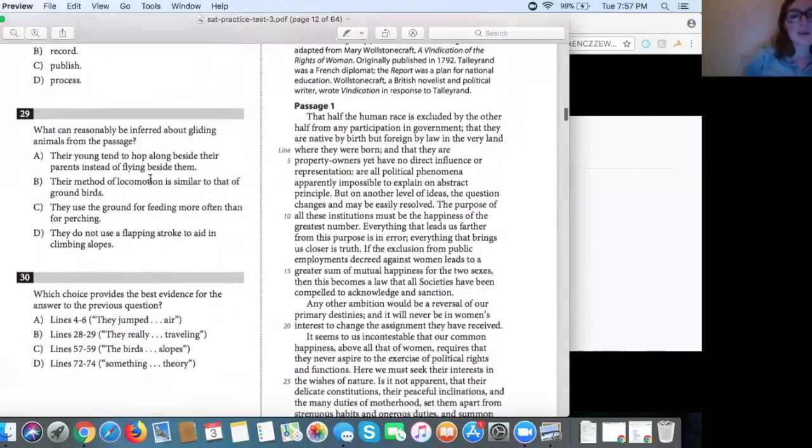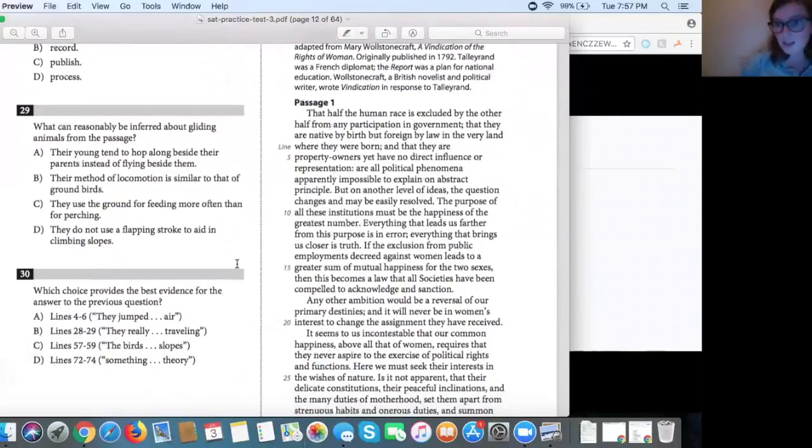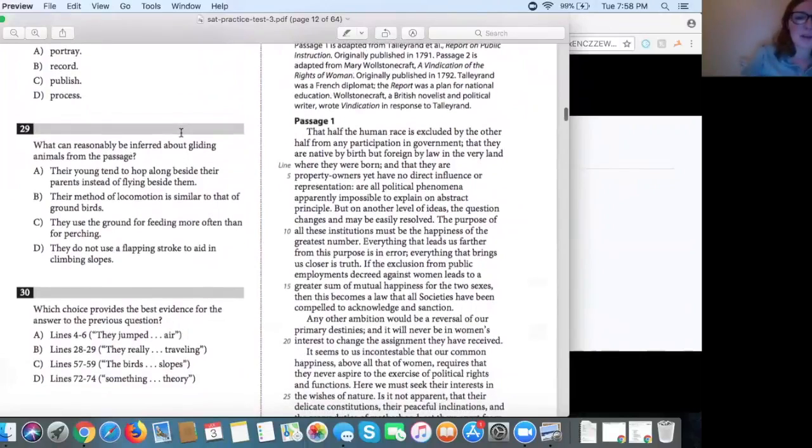What can be reasonably inferred about gliding animals from the passage? Reasonable inferences are always quite difficult, and especially this one because it's a double passage. You just need to go back to the few mentions that there are and think, well, what's inherent to this? Students, I think, struggle with inherent assumptions and the ideas that writing is predicated on. They're used to being told that it's true or not true. But it can be difficult.